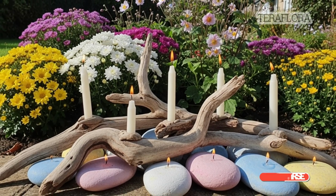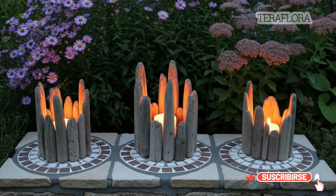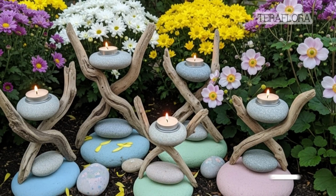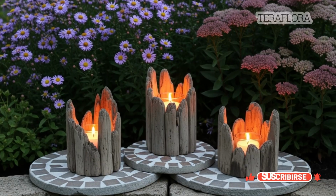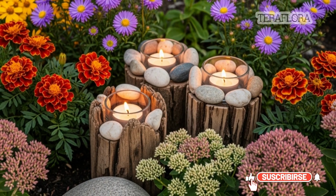Asters shimmer in twilight hues, their petals catching the last golden light. Sedum stands strong beside them, its tiny blossoms reflecting the soft glimmer of the candles. The stones beneath glow faintly, still cool from the day, while the driftwood releases a whisper of salt and history, traces of old oceans and forgotten shores.